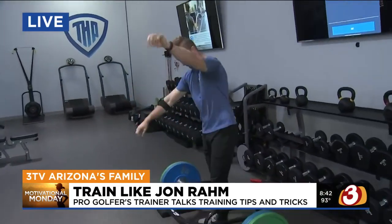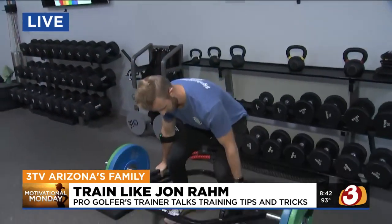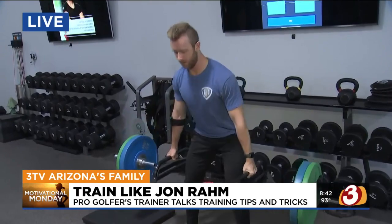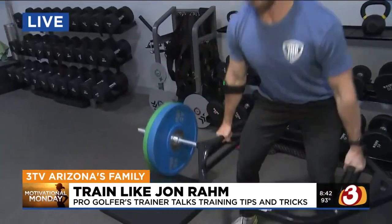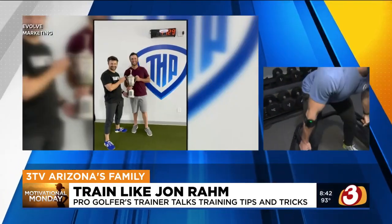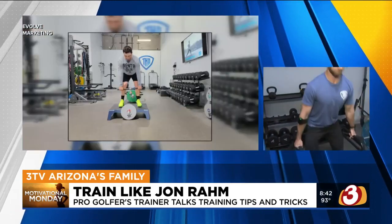You've got amazing technology here. Explain what's going on, because I see a screen and I see obviously this big piece of equipment. Yeah, so this is a trap bar deadlift. So we want to work lower body power, and he's wearing a push band, which gives us a measure of velocity, so you can see, is he training speed, power, or strength? And it gives us a great input system and a great feedback system to know if we're pushing or we're developing the right things that we're trying to do.